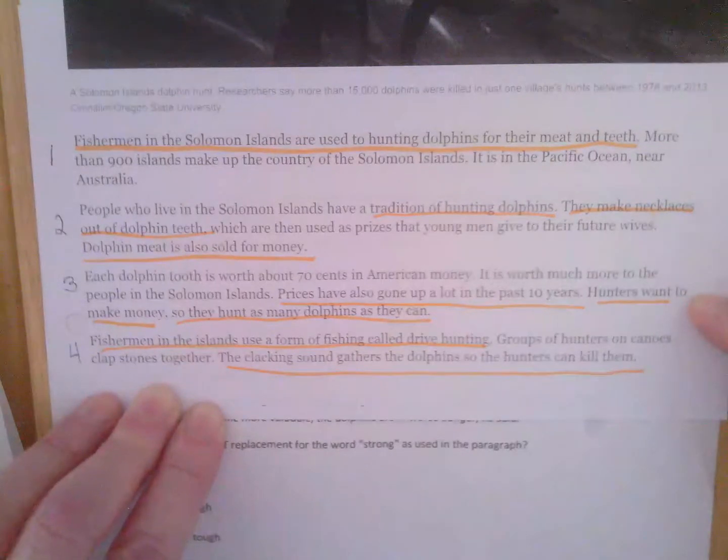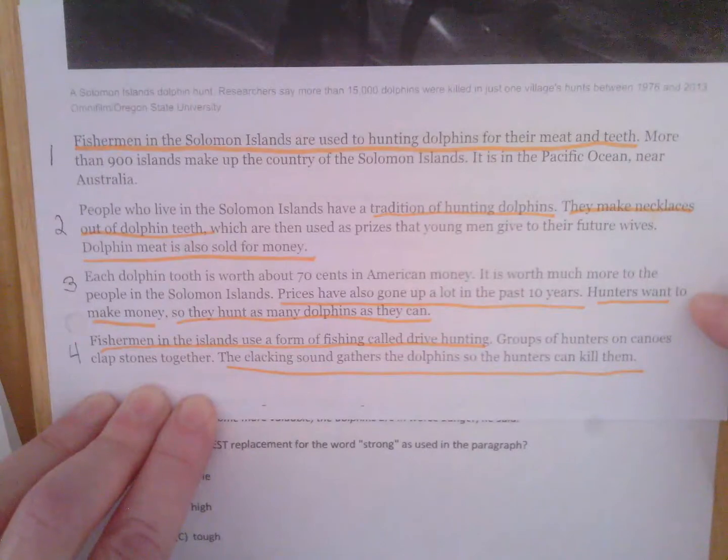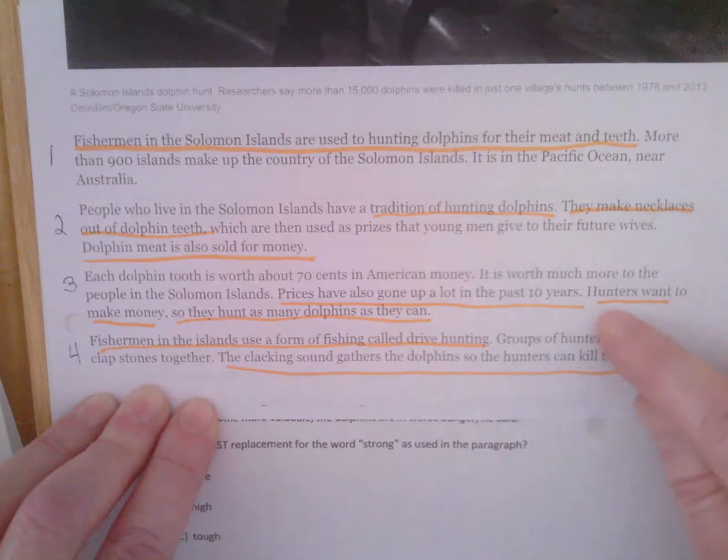Each dolphin tooth is worth about 70 cents in American money. It's worth much more to the people in the Solomon Islands. Prices have also gone up a lot in the past 10 years. Hunters want to make money, so they hunt as many dolphins as they can. Okay, again, this paragraph does not explain how they hunt for dolphins.